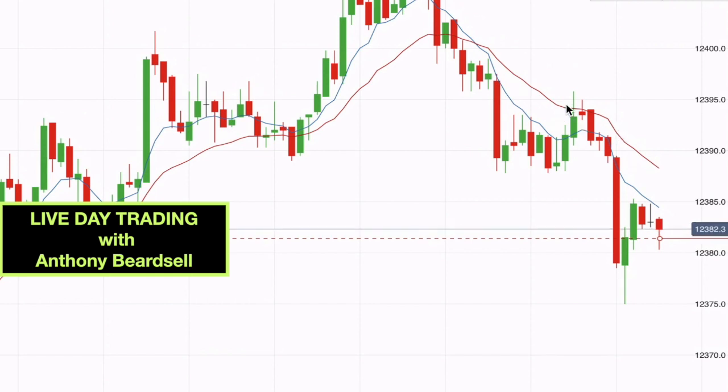Okay, I'm short again on the DAX. The last trade ended up here, and as I suspected, the market came down. So it just triggered my stop here, and so I got out, and the market's come down again. No, I didn't get a signal within here to go short again, sadly, but we're short again now.